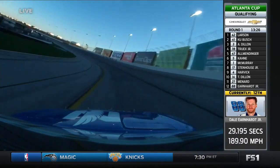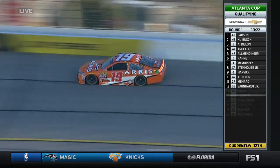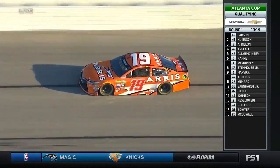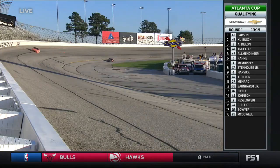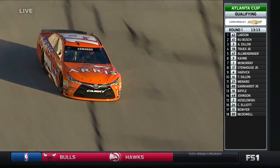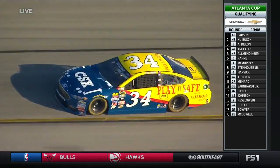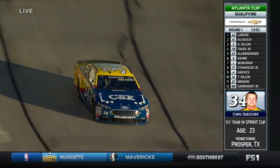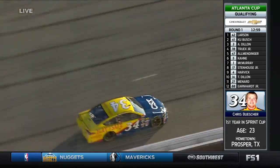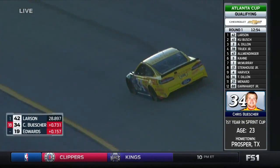Tell you, one of those drivers that may have been a little bit too conservative, or maybe the car just wasn't dialed in, was Brad Keselowski, somebody that we expect to contend for the pole here today. Remember, top 24 advance to round 2. Here's Carl Edwards, who's had a lot of success at this track, including his first Cup win. And the 34 of rookie Chris Buescher. Coming to the checkered flag, Stenhouse fastest Ford so far. And Buescher 18th with a 29.62.